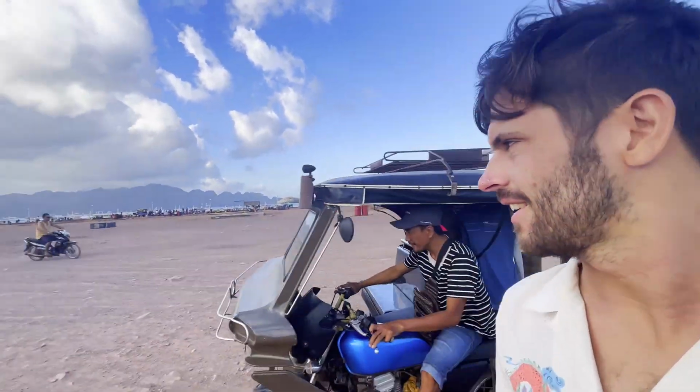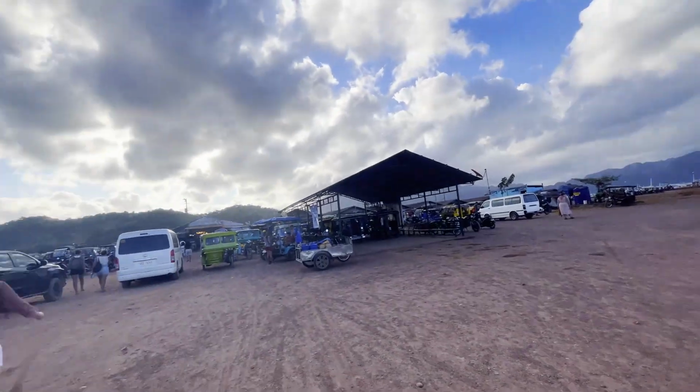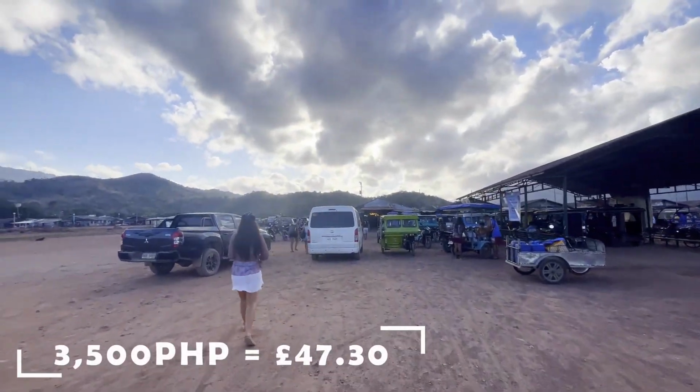Hello everyone, good morning from Coron. We are here north of Palawan and we are doing an island hopping tour today. So yesterday we went to the port, which is just here, found a guy who has a boat and we're paying 3,500 pesos to rent his boat for the day. That doesn't include food and that doesn't include environmental fees of the places we're going, but 3,500 is a pretty good price. We've got 6 of us. And yeah, it's going to be a very fun day. I'm looking forward to it.